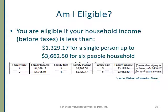A household of 6 people making less than $3,662 a month also qualifies. The worksheet on the waiver form can be tricky, so it's a good idea to write out a draft version of the form before filling out a final version to be sure everything is correct.